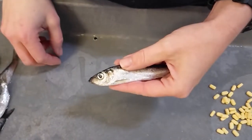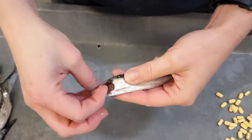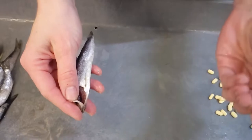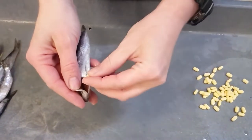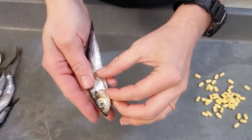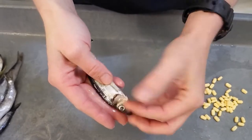So I take these fish, and I'll show you with the herring because it's a little easier to see. But you just pop open this gill here. I'm going to turn it towards me. And then you take your vitamin, and then you just shove it in the gill. So you can't even tell it's in there anymore. And that's a Vita fish.